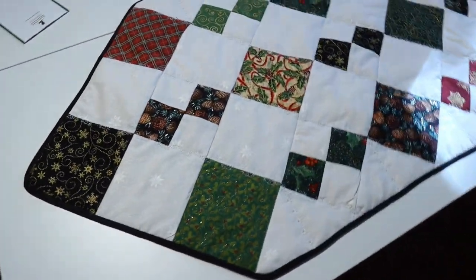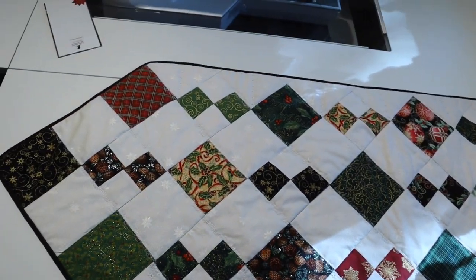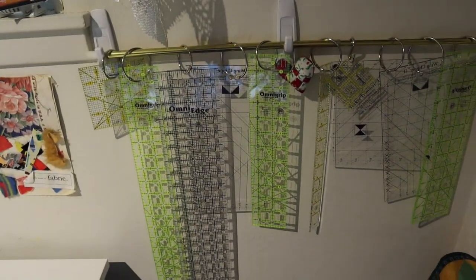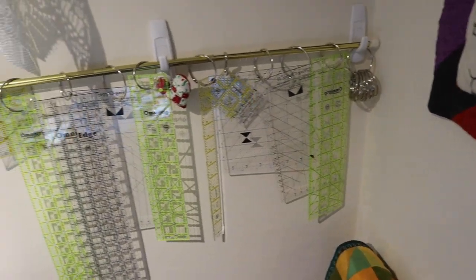And of course there is this Christmas style table runner that she just finished, which is now taking up space here. And all of her rulers now have a hiding place on the wall.